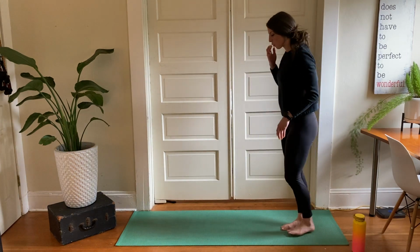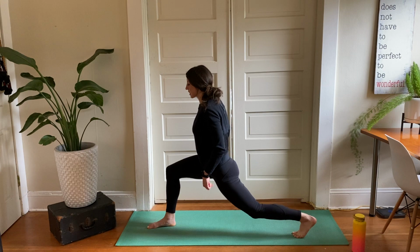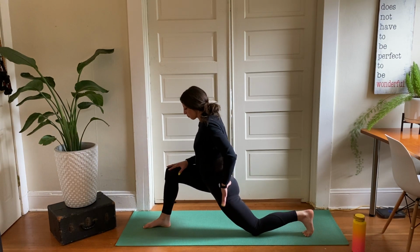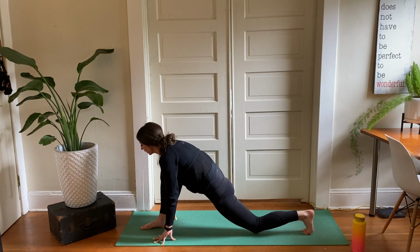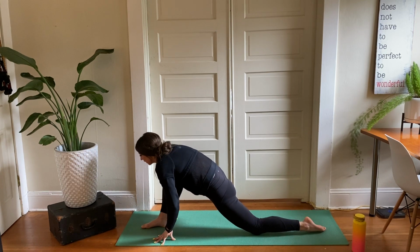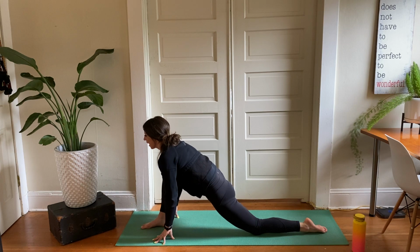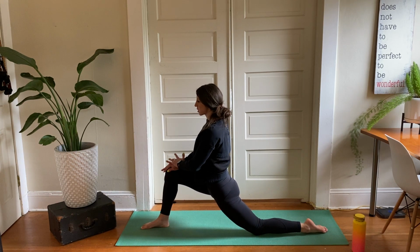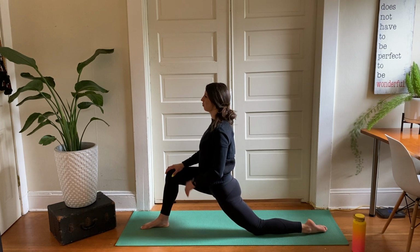Step the right leg forward into your lunge position. Bend both knees until the back knee touches the floor. Wiggle them apart from each other. Set the hands down on the floor. See if you can get a little bit more space. Foot forward, knee backward. Lift the chest. Heavy through the left hip. Hands come up to the front knee. Drop the shoulders. Feel the stretch through this hip. And breathe.